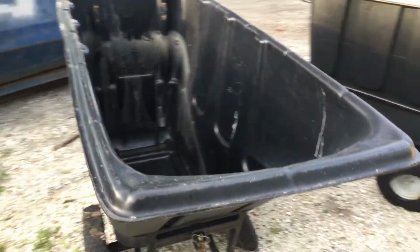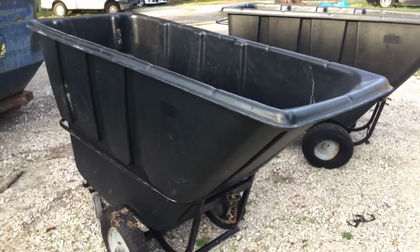The plastic containers themselves look good. They show normal wear and tear, but they are solid. And this one is actually holding water.